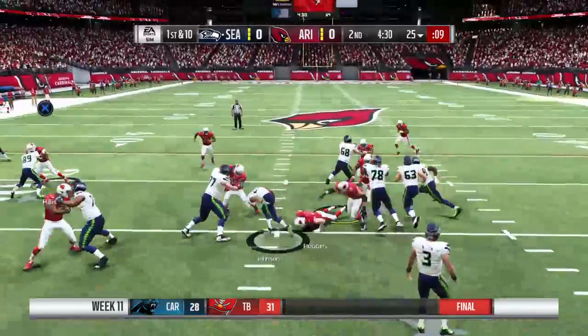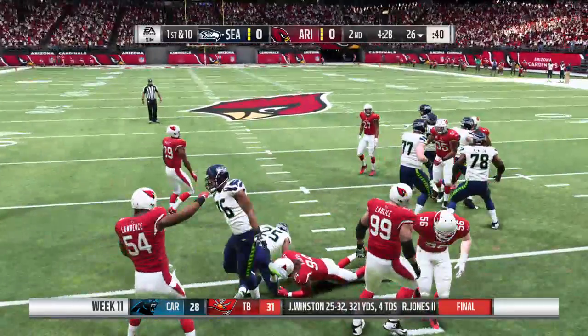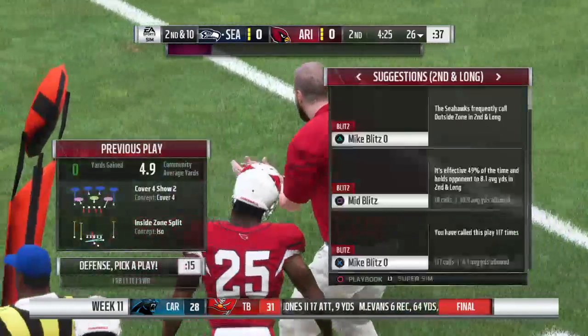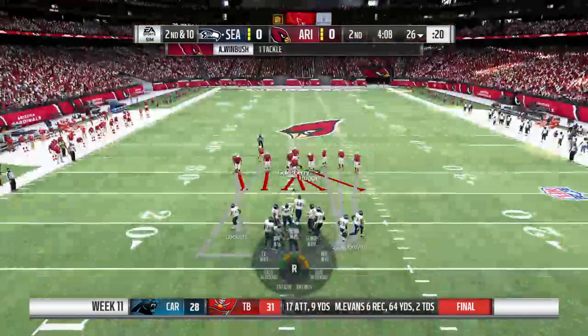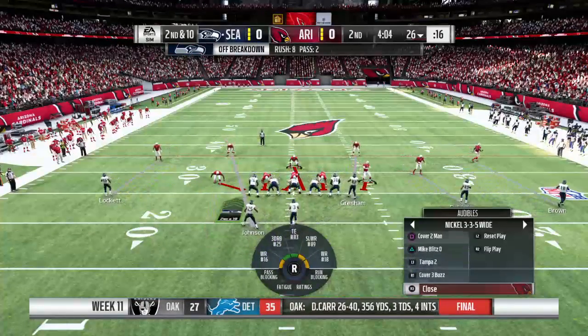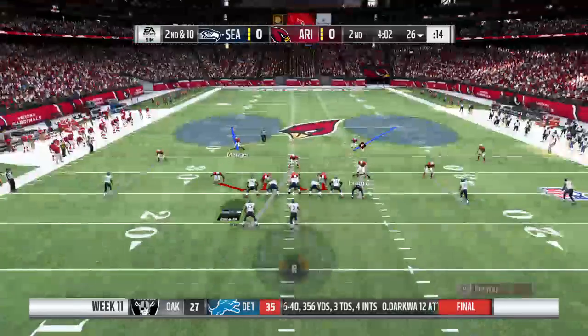A first down carry here for Johnson. And he's stopped immediately there. No gain on the play there. 2nd down. And as a defensive end, getting off the ball quickly, swarming to the football, making a tackle, that's what we saw right there. Yeah, and that's what their job is.